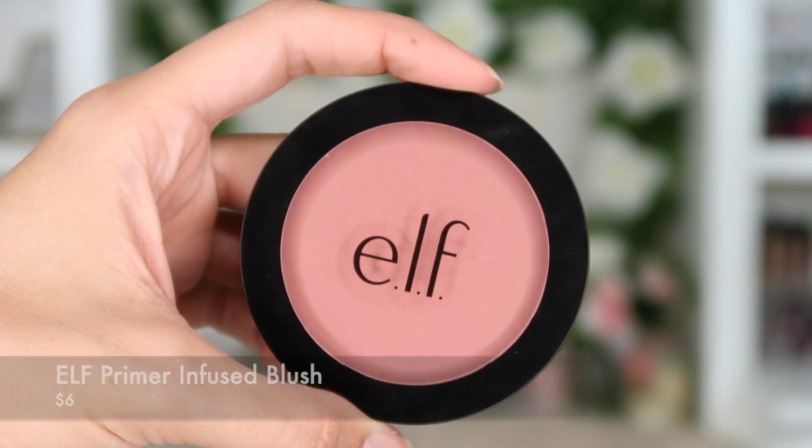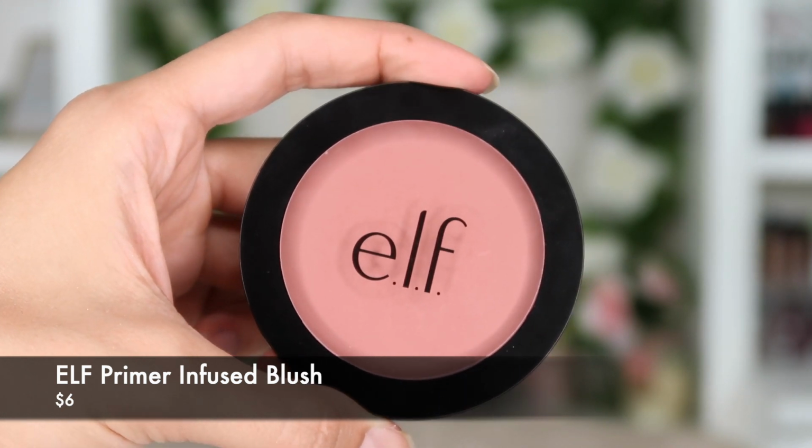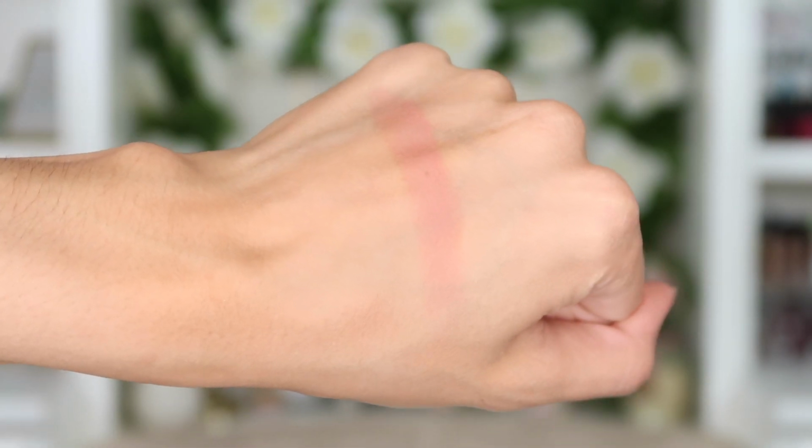And then we move on to the face powders, both of which I am kind of totally in love with. So first I have the E.L.F. Primer Infused Blush. This is in the shade Always Rosy. It's the blush that I'm wearing right now, and this is beautiful. It's such a nice color. It's a very dusty kind of mauve-y rose tone that I think would be flattering on so many people.